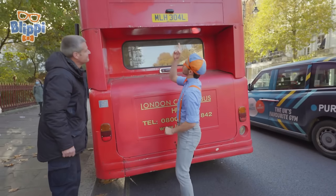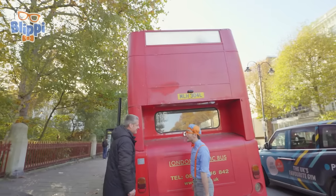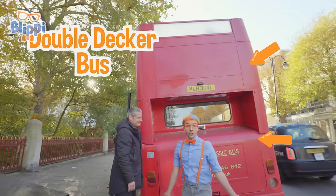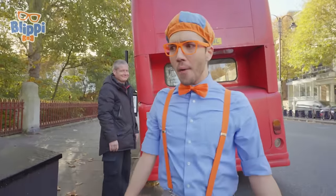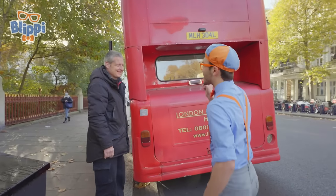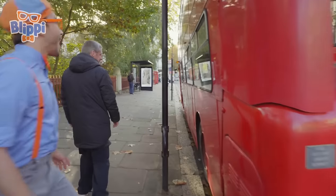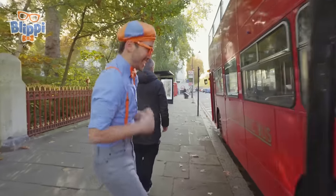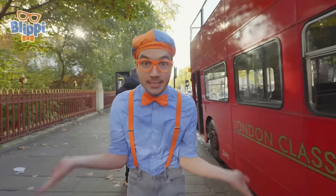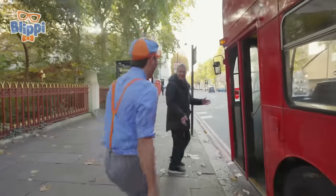Whoa, Ian, are those windows up at the top? Yep, because it's a double-decker bus, there's two floors. A double-decker bus, two floors? Whoa, that's just like a building or a house. Ooh, Ian, can we go inside? Yes, we can. Come this way. Come on. I am so excited to go on the double deck. The double decker bus. Step aboard.